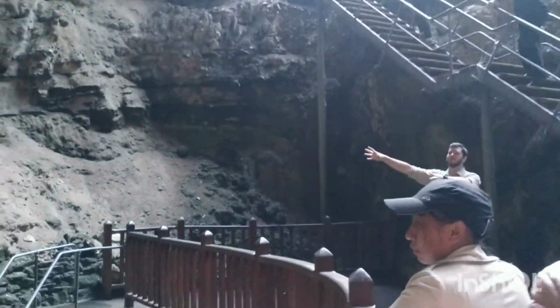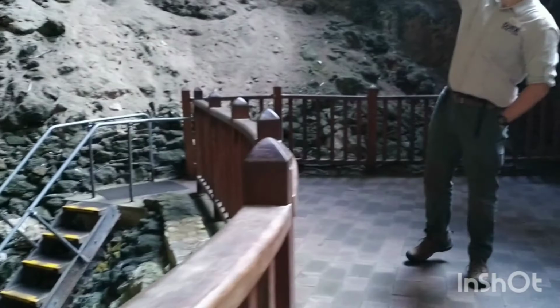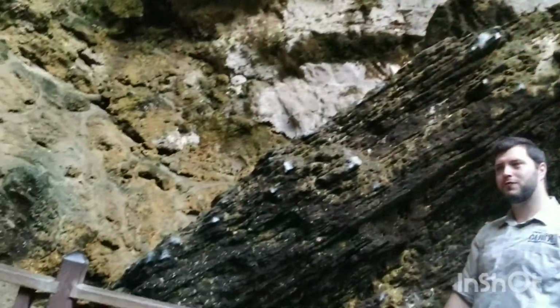You can see what we see. Have a look at it. A sinking ship? Yeah, we like to call it Titanic Rock. Like the Titanic ship, the great big sinking rock. This rock used to be up over this way. So it sank right over the cave a very long time ago. And we're lucky it did. It's keeping the cave open for us.